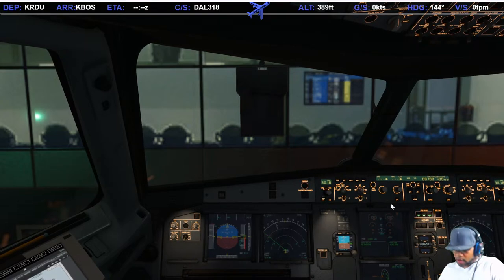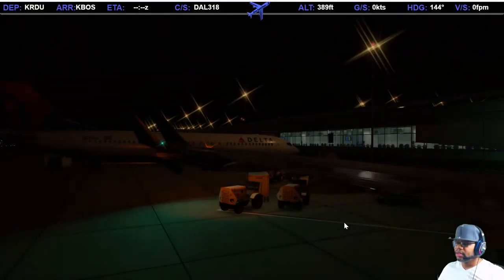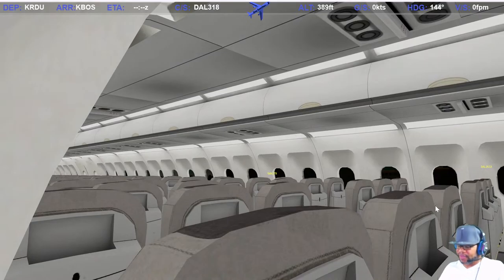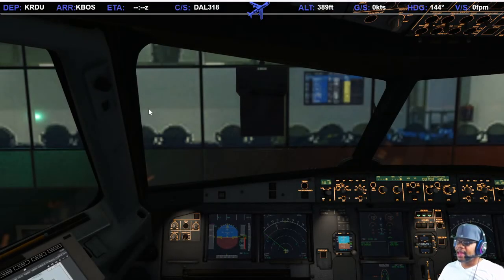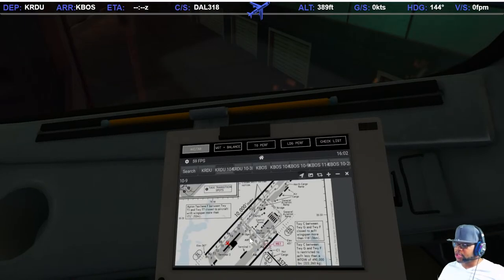All right, guys, let's go back and check the cabin out. Cabin is good to go here. You can look right into the cabin. It'll be light. We'll get those lights off for the flight. In the meantime, let's go back and take a look at our departure here.